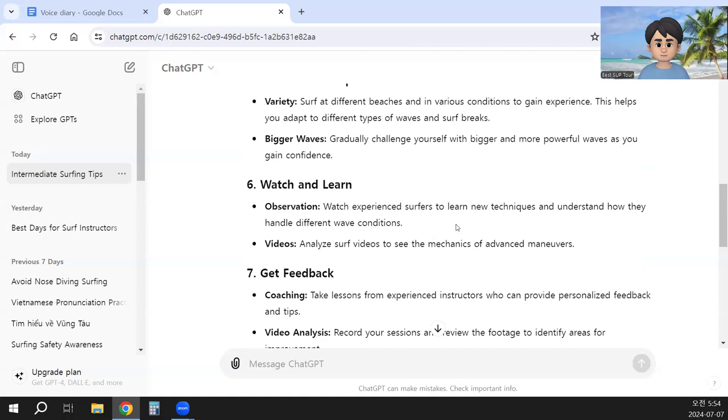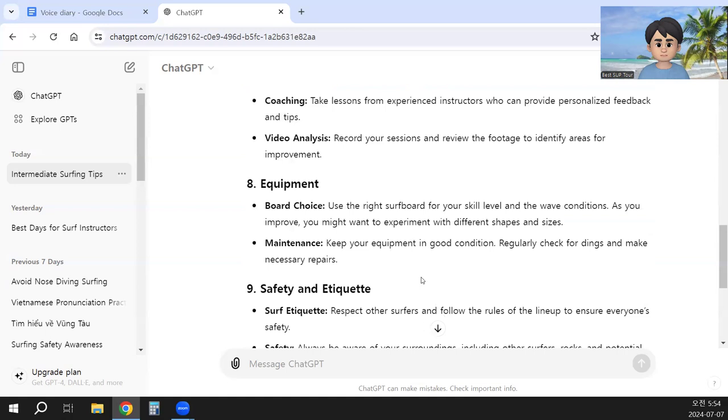Watch and learn. Observation: watch experienced surfers to learn new techniques and understand how they handle different wave conditions. Video: analyze surf videos to see the mechanics of advanced maneuvers. Get feedback. Coaching: take lessons from experienced instructors who can provide personalized feedback and tips. Video analysis: record your sessions and review the footage to identify areas for improvement.